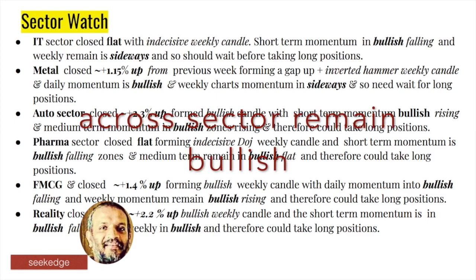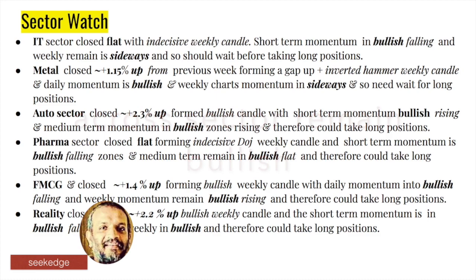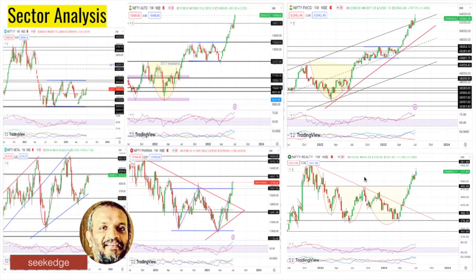But the sectors which were bullish in previous weeks and were driving the market were auto, pharma, FMCG, realty. All of them are bullish this week. Realty had 2.2% upside, FMCG 1.4%, auto sector 2.3%, and pharma closed flat. Otherwise, it will all move up, although there is a pullback. So across the sector move, there are sectors which are leading. That's what's required. Auto, pharma, FMCG, realty are leading and driving the market, which is a good thing. That's what the sector charts are also showing.